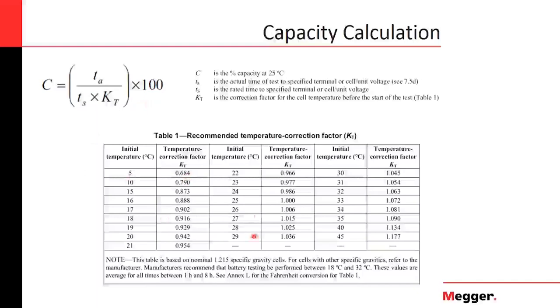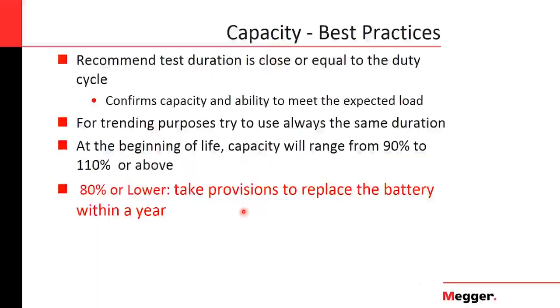For trending purposes, try to always use the same duration. You saw in that table there were options for different times, and this is one of the main things with the capacity testing, that it might be a long test or a resource demanding test. To be able to reach those 200 amps or 150 amps, you might need to use some bigger equipment or more load, so you might not have the resources, so you have to spend more time running the test. And that's why it's a test that is not performed that often.